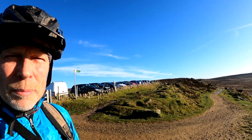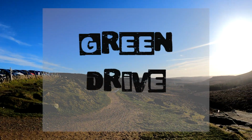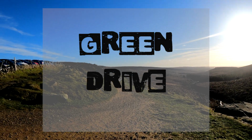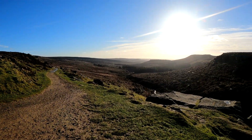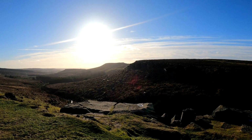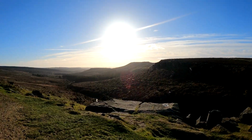So this is the famous Green Drive at the top of the Burbage Valley. Absolutely beautiful part of the Peak District. And if we look down there, we can see the track disappearing into the bottom of the valley, Burbage North on the left. Remains of the plantation down there in the bottom. And the sun's shining fully on it. Can't really see it at all, and cars walk to the right.